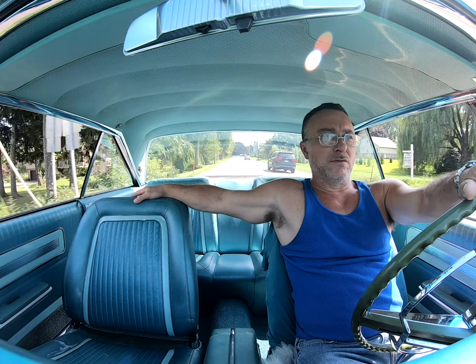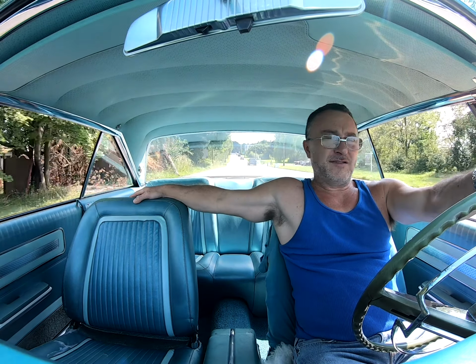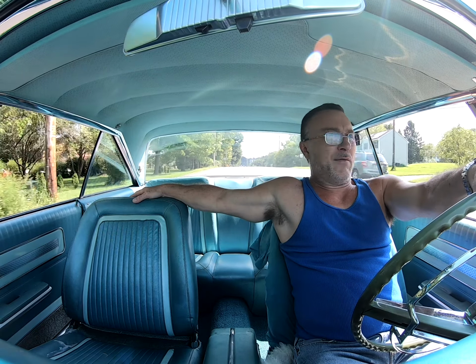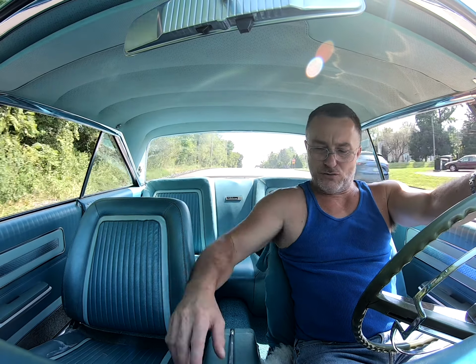2-barrel. Stock cam. I wouldn't really want to mess with it. I wouldn't want it to run choppy. Yeah, I know it sounds cool and stuff, but I wouldn't want it to run like that.